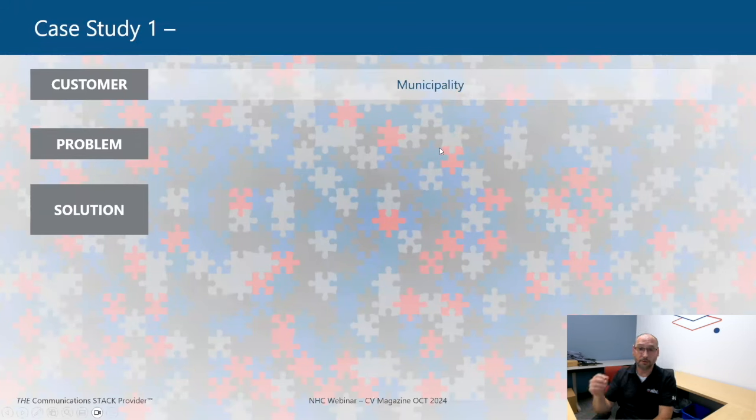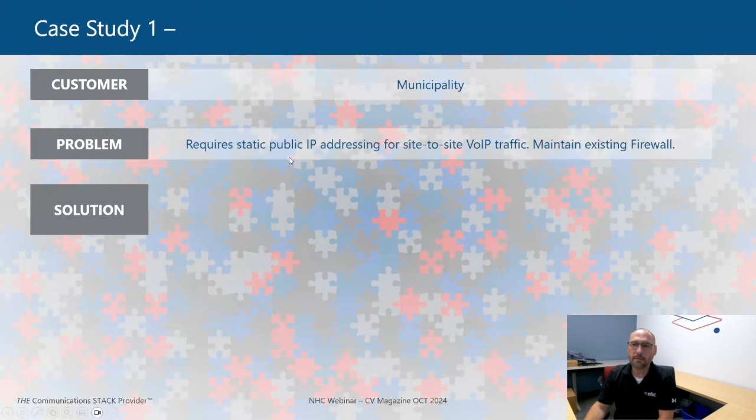So customer number one, I'm actually really familiar with this one, a mid-sized municipality, and they were struggling with what the right solution was. They had a couple of requirements. The customer actually came to us originally and felt strongly that they wanted VeloCloud SD-WAN because they had heard a lot of great things about it. But as we started talking through what they needed design-wise and where their pain points were, they needed static public IP addressing directly on their voice gateways. And they had redundant gateways backing each other up in two different data centers for the municipality. And the VeloCloud SD-WAN solution was not going to fit exactly the way we needed it to.